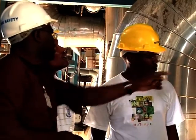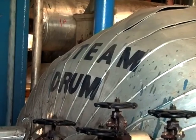We generate steam for basically two main reasons. One, to produce electrical power to run the plant. Two, to produce steam, which is basically heat energy to boil the juice and syrup. And the surplus power that we generate through the cogeneration power plant, we basically sell it to Kenya Power.